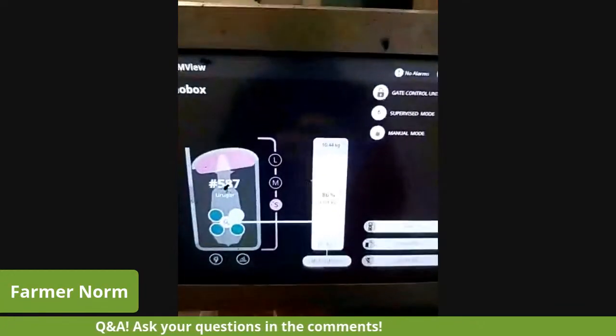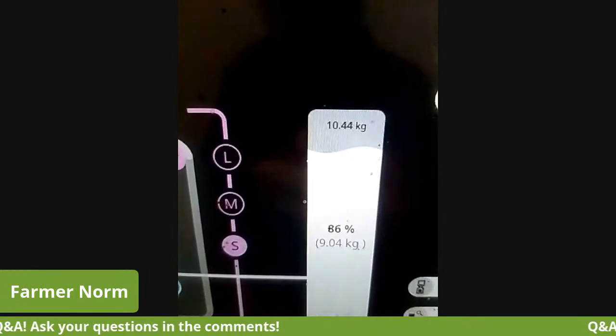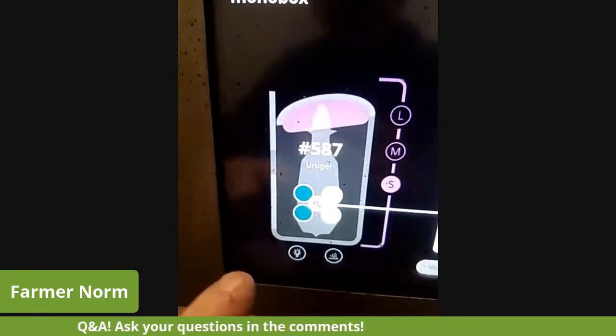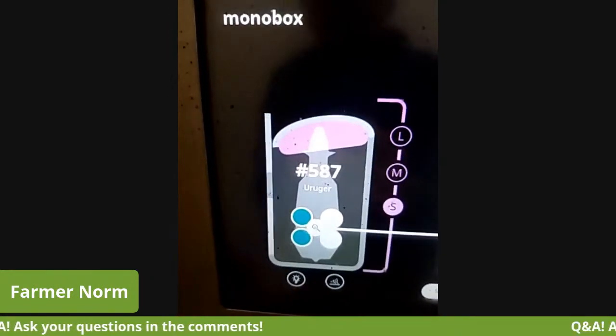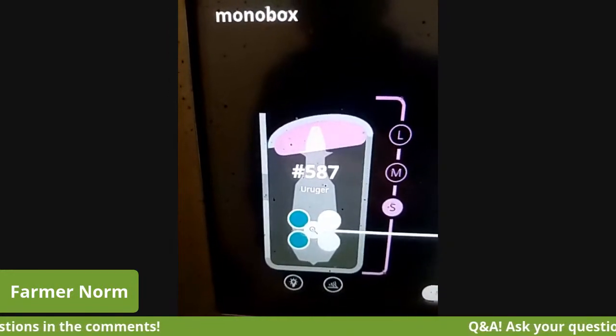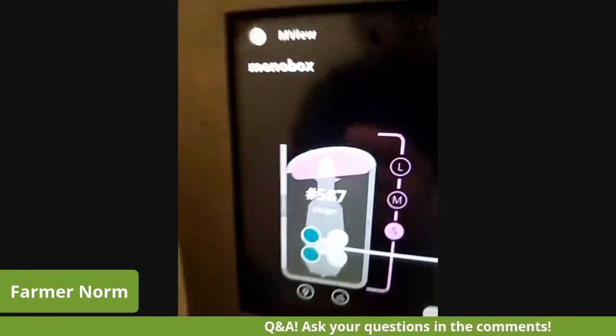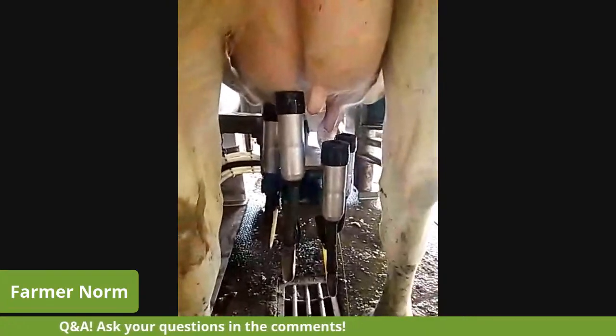Let's see how she's doing. Okay. Presently, what she's got, 86%. So the last time she was here, she gave 10.4. This time she's given 10 kilograms. Not too bad. When we look over on this side, this means the 2 teats on the right side of her udder are no longer milking. They're done. And the 2 teats on the left still are. There, you can see that.